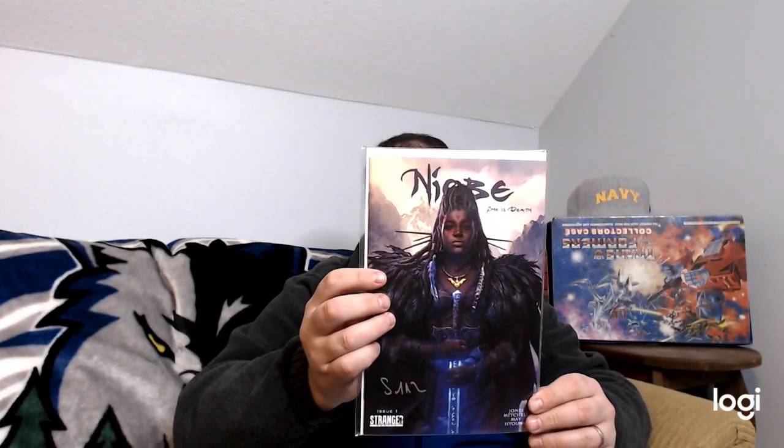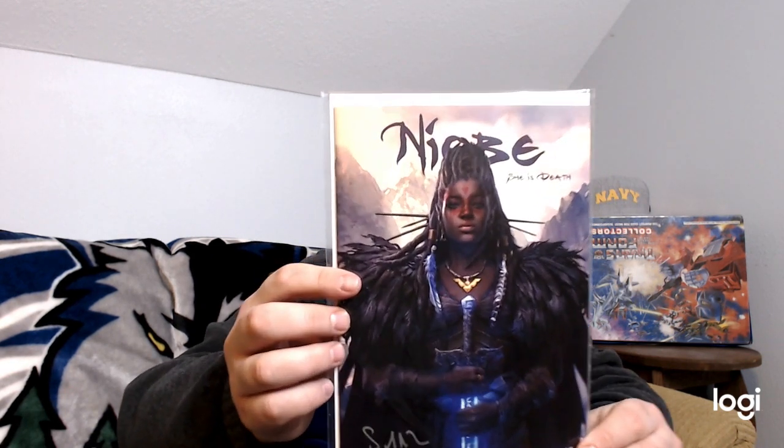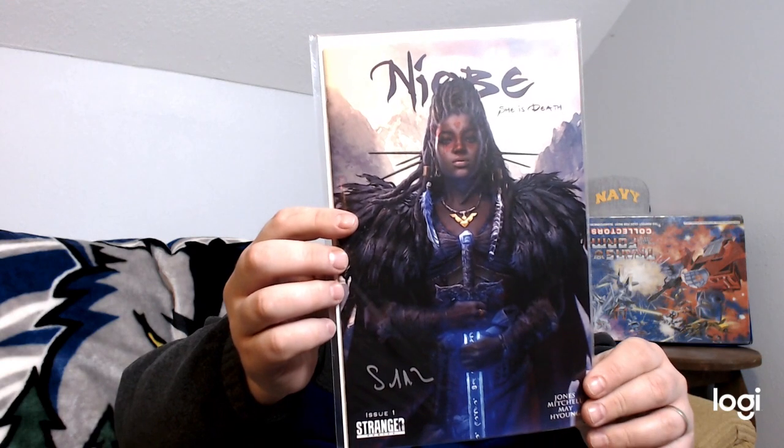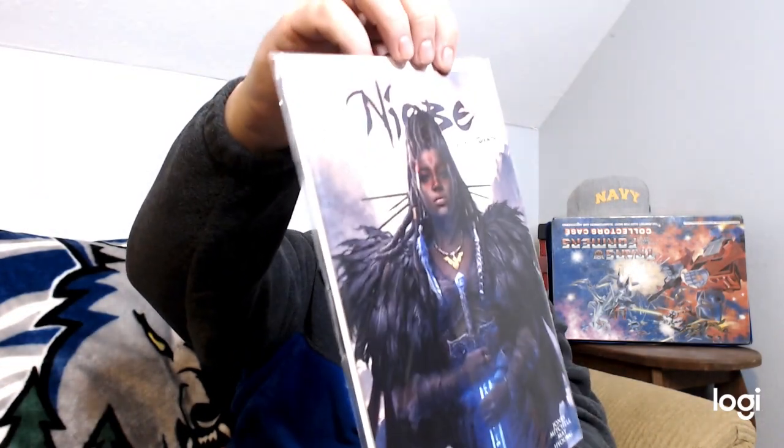Alright, so it says, Midtown Comics has issued a certificate of authenticity signed by Sebastian A. Jones on this copy of Nobi: She is Death #1. Very cool looking copy. That'll have to be rebagged, but issue #1. She's got a pretty sweet sword there.